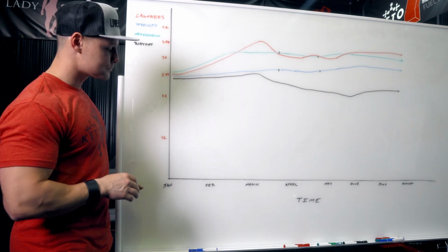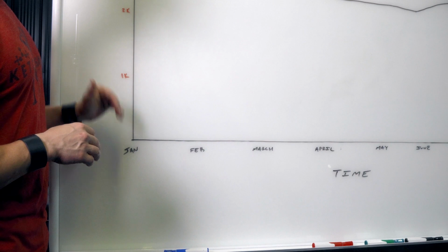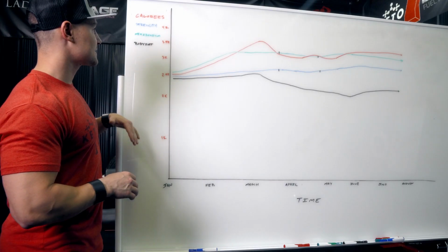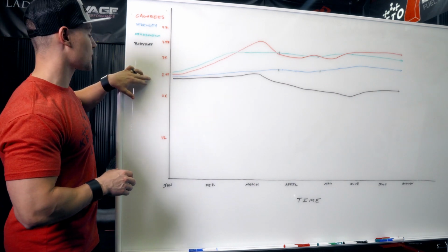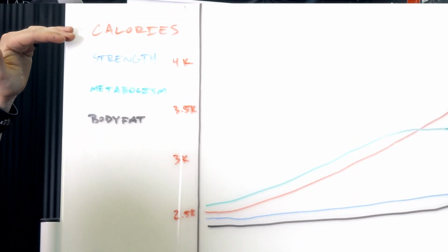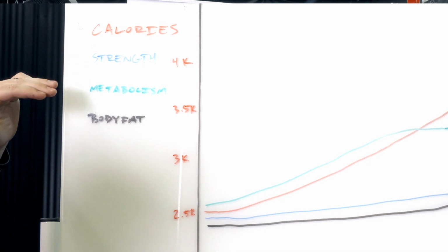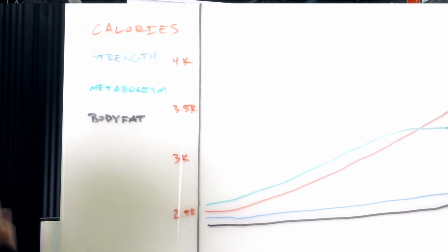Let's dive into it. This bottom axis here, the horizontal axis, is all about time. We've got January, February, March, basically on a monthly basis going forward. This axis is going to show a few different things, but I just have it mapped out from a calorie standpoint. 2.5 calories here being the starting point. Red is going to be the calories. Blue is going to be illustrated for strength. Metabolism is the green line, and body fat percentage is the black line.